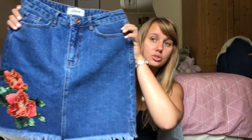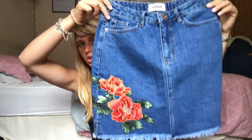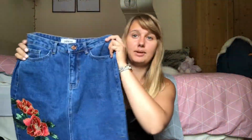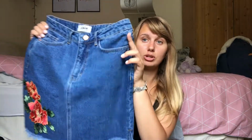Right, these bits now that I'm going to show you, I've picked up recently. And this first thing I am in love with. So it's this denim skirt. Online it's called a high-waisted skirt, but I wouldn't say it is. It's got the really pretty embroidered floral pattern on it, and I'm in love with it. And I managed to get this in the sale, so it was from £20 down to a tenner, so I was really, really happy with this, and it fits lovely.